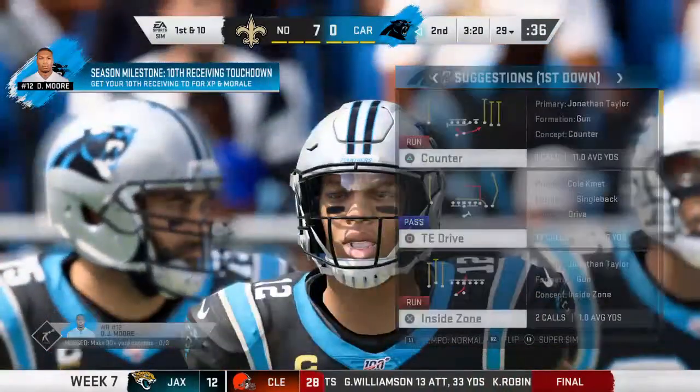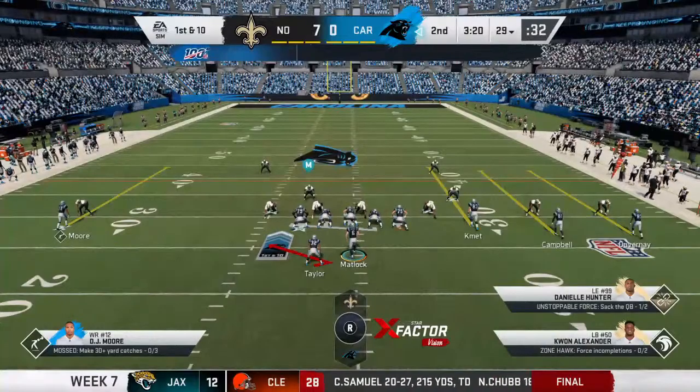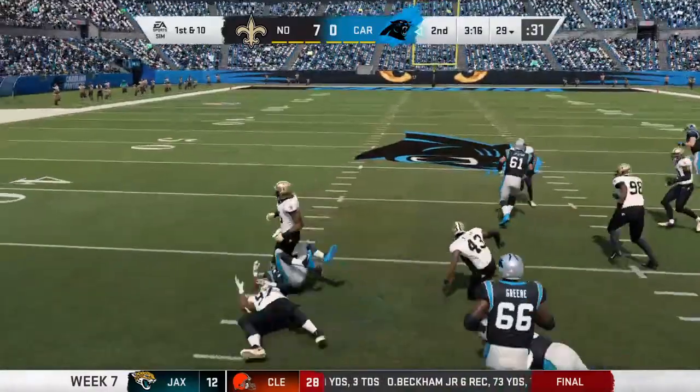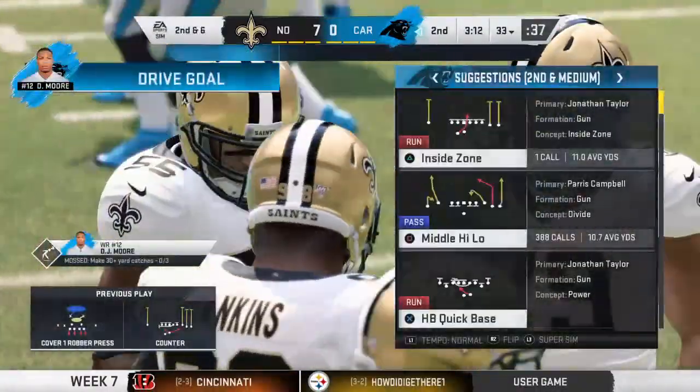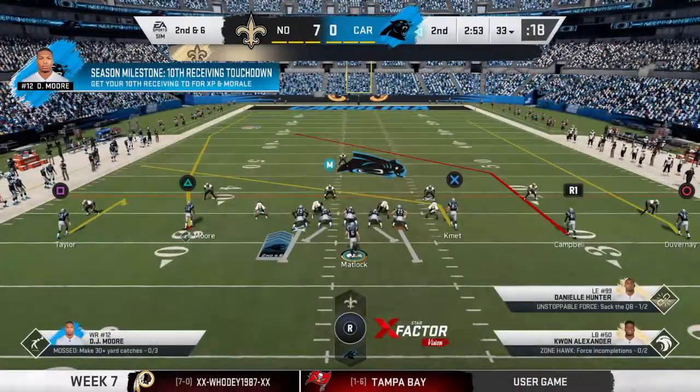Carolina getting set to take the field. They'll be looking to match that touchdown from a moment ago. 7-0 is the score as they begin with a first down. They'll run on first down. It's Taylor. It's a pickup of 4, and it'll bring up second down. Following the pickup of 4, here's 2nd and 6.